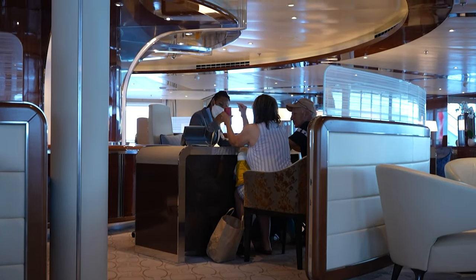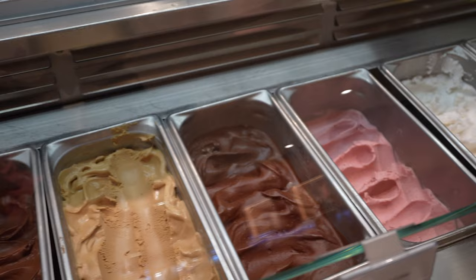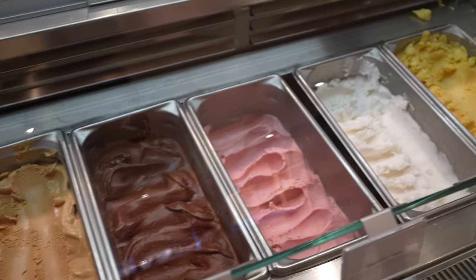And on deck 7, you can find the square, where you can grab your morning coffee, or if you need some help with services, questions about the boat, anything like that. Something like in the hotel, it's a concierge. As well, you can find there unlimited fresh gelato.